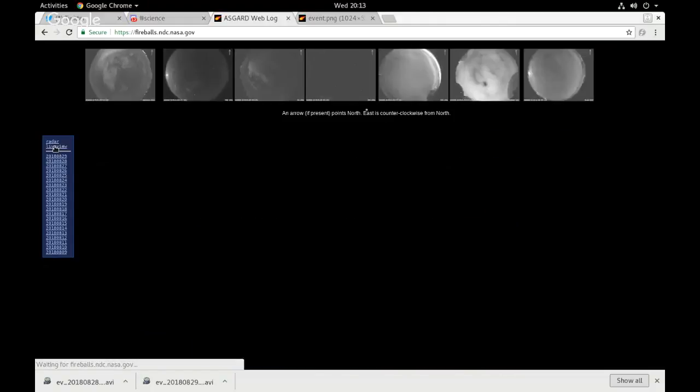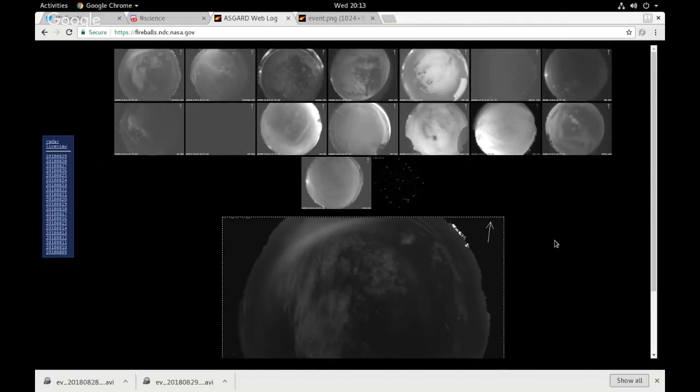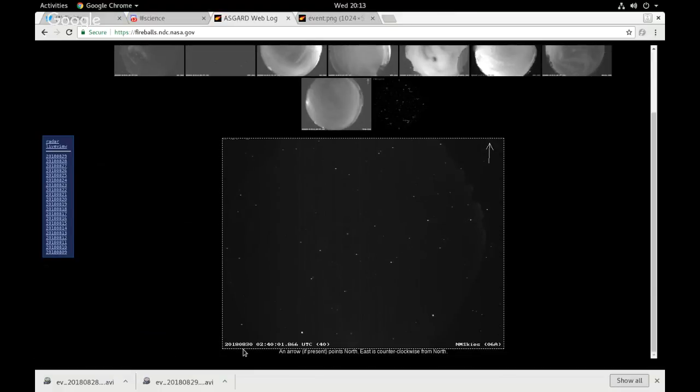Here's some live views of all the cameras, right? And let's just confirm that these are live views. Let's pick one that's clear. This one looks clear. Almost everybody else looks cloudy. But let's pick this one that's moderately clear, and let's look at the timestamp. Look at that. 2018, 8:30 at 2:40 UTC. So that was half an hour ago. Pretty good.